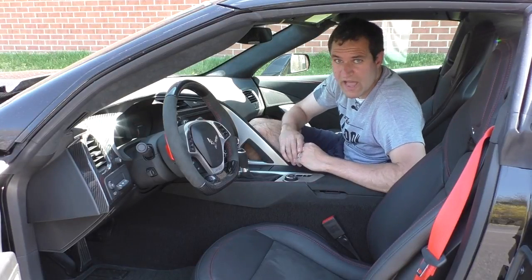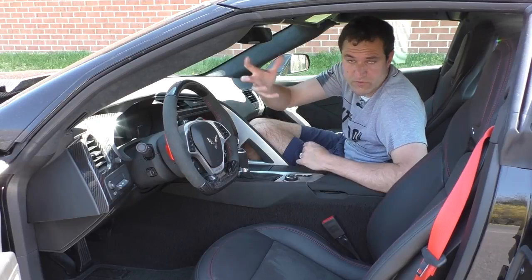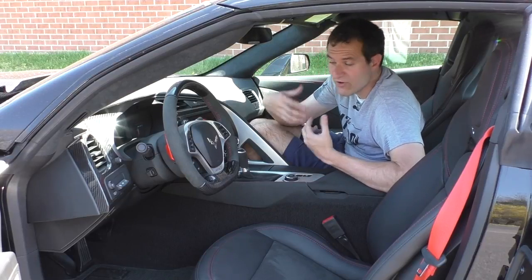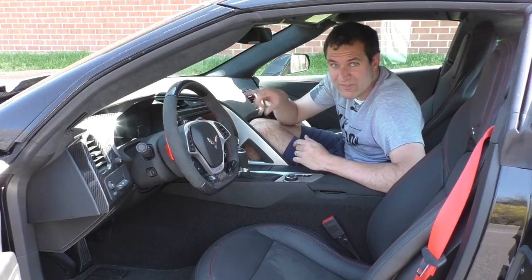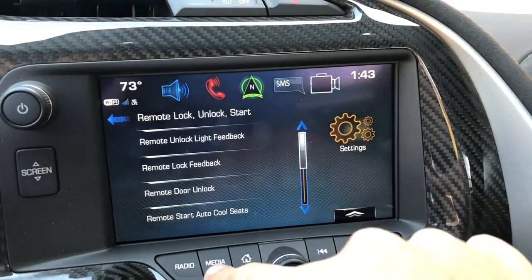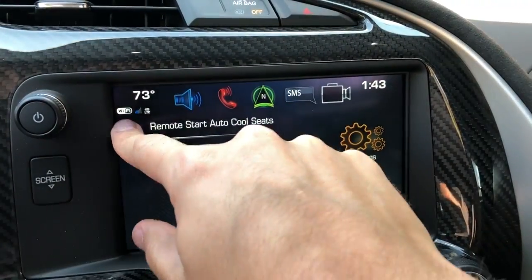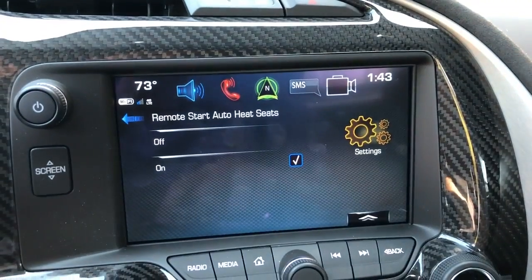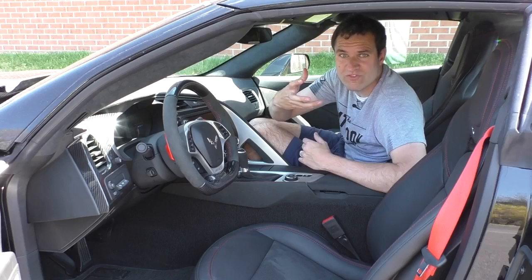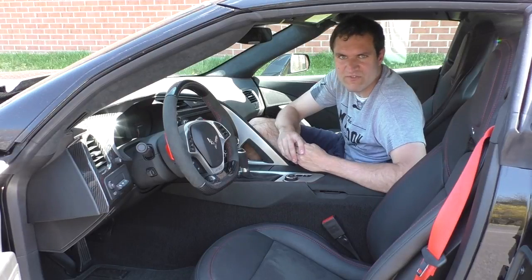And one other interesting item, this car has a remote starter. You can start it from, for example, if you're walking up to it in your driveway and you want it to start heating or cooling before you get inside. One cool thing about the remote starter, there's a setting in here that lets you configure whether the car will remote start the heated seats or the cooled seats based on the exterior temperature. So if you're walking up to the car on a very warm day and you have that pressed, the car will start cooling your seat before you even get inside, which is a very luxurious feature.